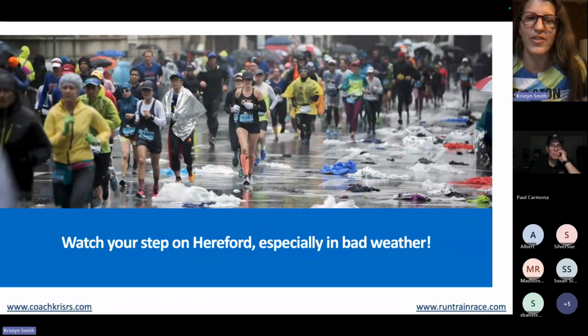Here is what Hereford looked like in 2018, where everybody was discarding their various rain protection to make sure they had a really nice finish line picture. Everybody wants to look good at the finish, right? And so they took all of their plastic bags and garbage bags and other things off at this point and tossed them onto the street. But then it ended up being really slippery because it was wet and raining. And of course, plastic that's wet is not good for running on. So make sure you watch your feet if there is bad weather, especially in this part here at the end.